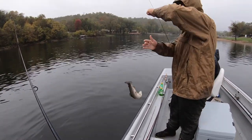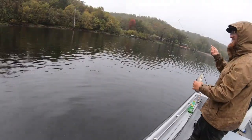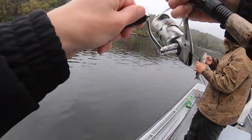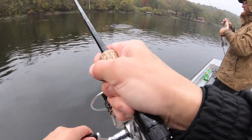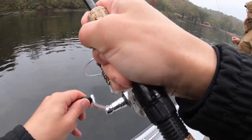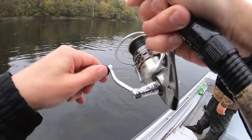What's the size limit to keep them using? 12 inches? Under 14. Under 14. You can't keep a big one. Well, you can have one. You can either have five under 14, or you can have four under 14 and one over 14. So you can have one big rainbow, but we don't keep one.